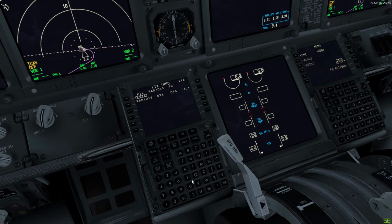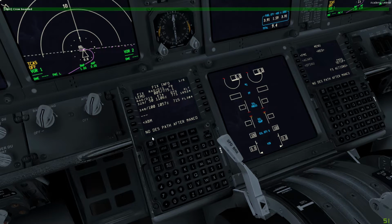We can go ahead and put the fix information in. So LEMD. Just put some fix rings around the airport. Got a bit of an error message. No destination path after Manco. That's fine, no problem at all. We can manage.